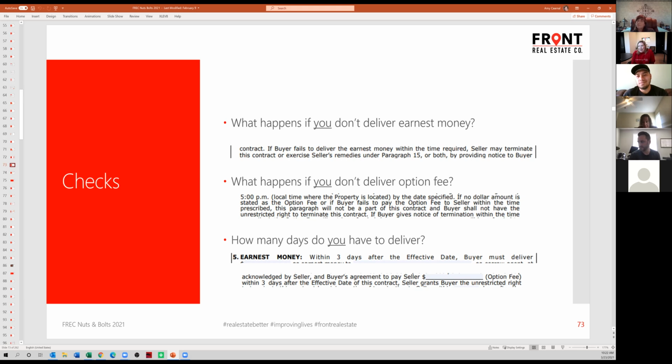Good point. So now we have a consistent timeline of when the option fee and earnest money are due. That is really nice, that we aren't on two different timelines for it, but just know that the buyer really has to get it in within those 3 days in order to be compliant, or the seller can terminate the contract for non-payment of earnest money. So we want to really make sure that they understand that risk.